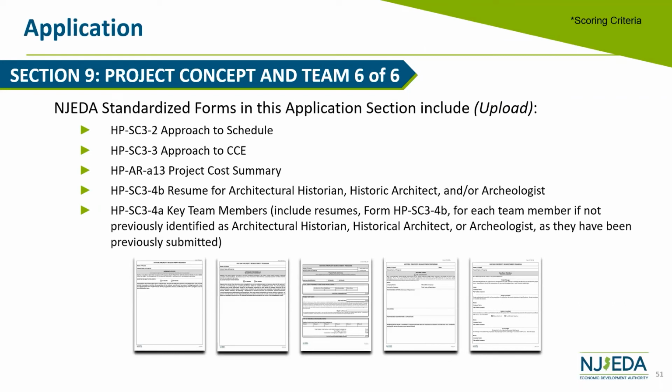So the concern is that if we approve a project, we're going to approve a project based on drawings and specifications that have been submitted to us, with the understanding that that's a project that's moving forward.